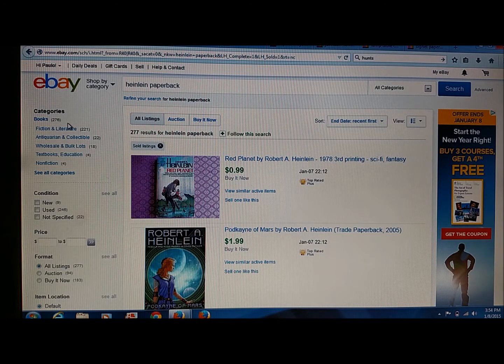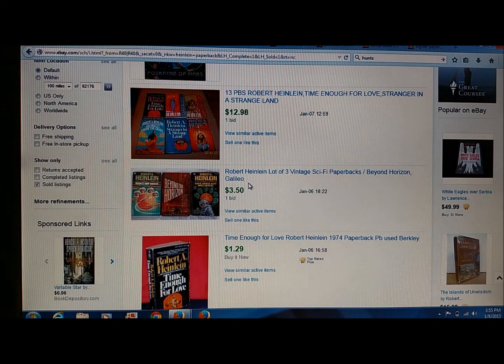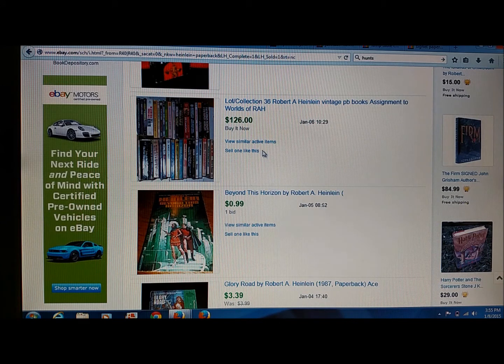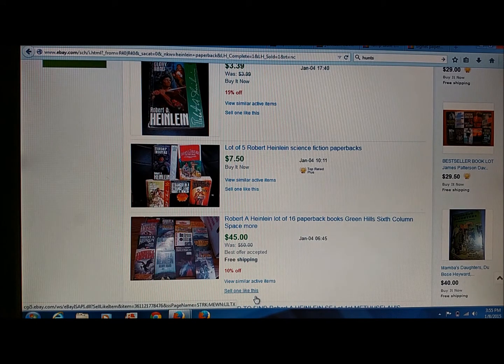We're going to have a look at what I found out about the values of some of the things that I picked up. We'll start with the Heinlein paperbacks, and you can see here, I'm looking at the sold items history on eBay. We can see here we've got 277 results, and there's 99 cents for a book, $1.99 for another, $12.98 for 6, $3.50 for 3 books, $1.29. There's $126 in a buy it now for 36 paperbacks, 99 cents, $3.39. Again, these are all sold items, and obviously my $2 investment should do very well on those.